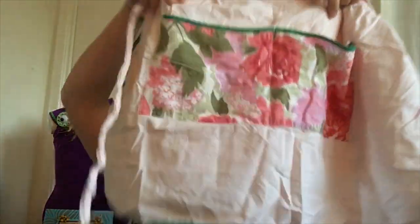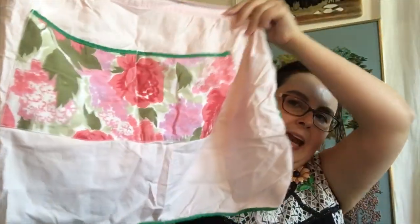So I just found this to be absolutely charming. And in all my free time, I would love to replicate this apron. All right, that's my Save the Stitches this week. And we're gonna move on to my Halloween project.